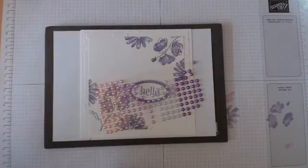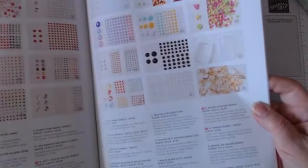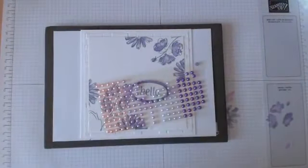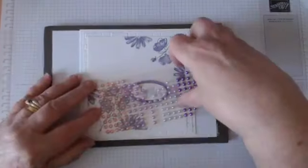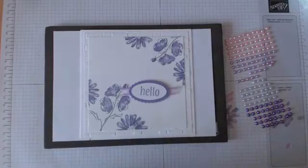Right, these are called, number 2, they're on page 143, and they're called pastel pearls. And I think we had them in the last catalogue, didn't we? They came with the hydrangea set. But of course, I'm bound to use those, aren't I? Okay.